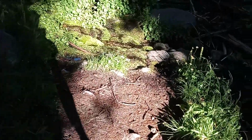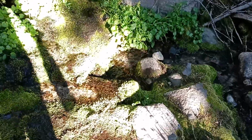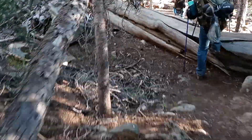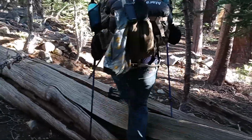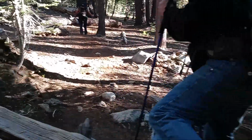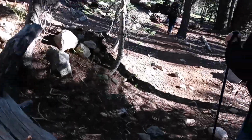Oh, there's a stick. Still got all my gear on right now. The boys are up there. Here's a cool little creek we're gonna cross. Lots of moss. Here we go. Big log to cross over. Raven in the lead. Haha, you guys have to step onto it. I just step over. Let's make that easy.